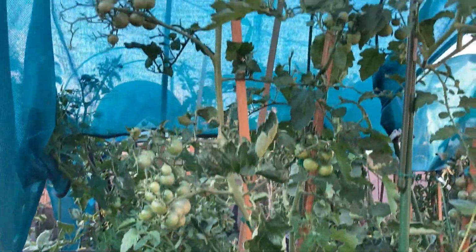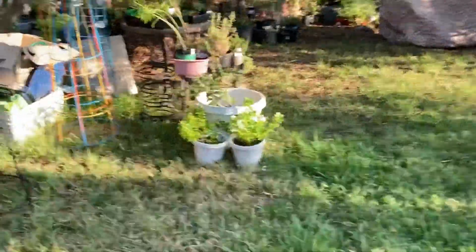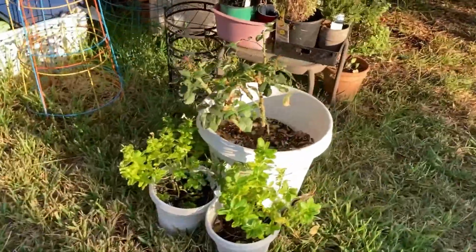My citrus trees look good. These dahlias are still looking good. Sunflowers looking good. Cherry tomatoes looking really fine. So I hope they all make it. Over here, I went to deadhead roses, so we'll see. My shrubs, I hope they make it. They're in shade. They should have a good fighting chance.